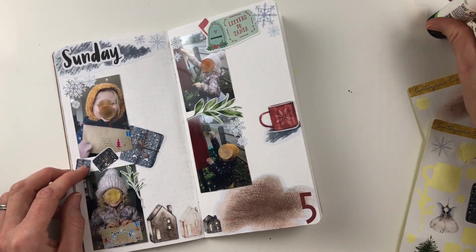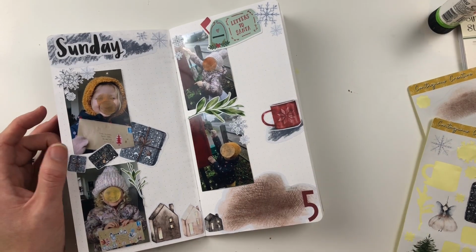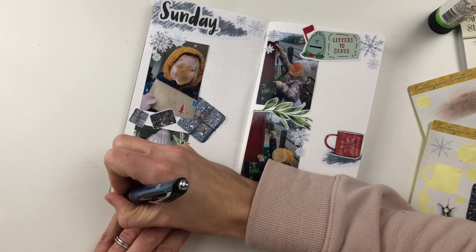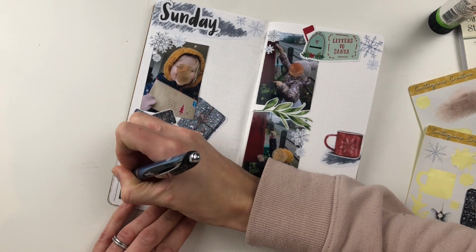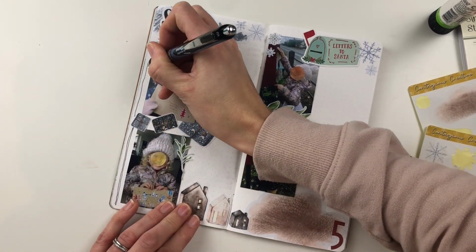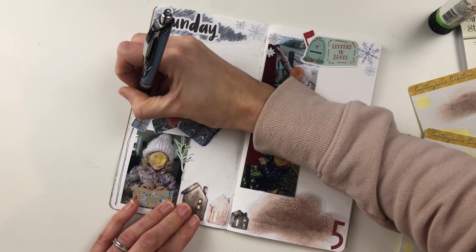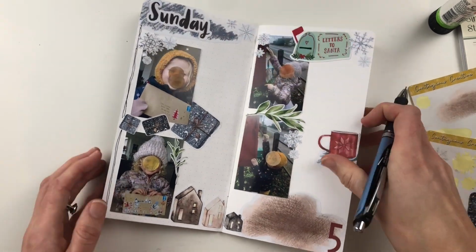So then I remember to put my lid on my glue stick. Always remember to do that. I continuously tell the girls that. Then I'm looking at it and I'm thinking there's something missing. So I do a scribbly border around the edge. I really want it to look wiggly and scribbly.